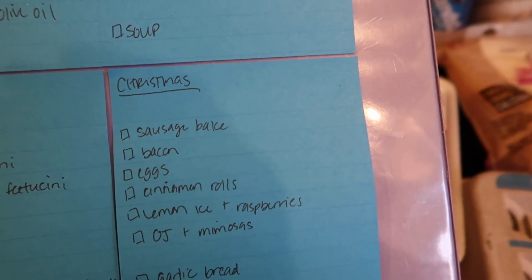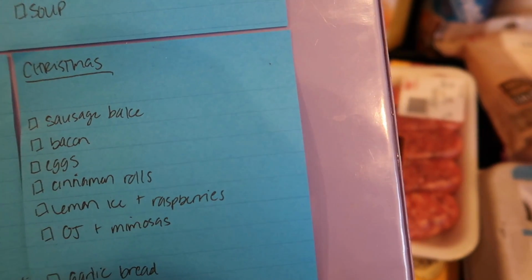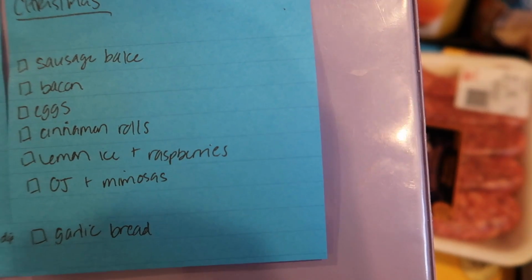And then just for meal planning for Christmas, our brunch, I do a sausage bake, bacon, egg, cinnamon rolls, this lemon ice jello mold with raspberries on the top.